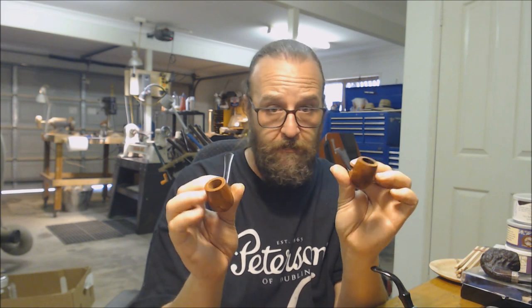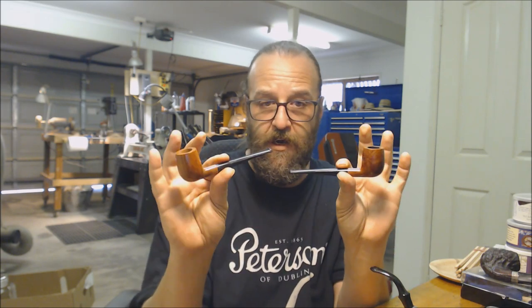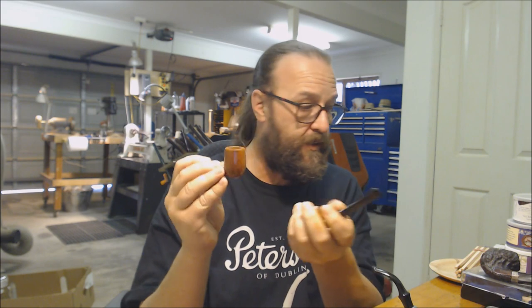The drilling is absolutely spot on, perfect. You couldn't ask for a better engineered pipe, but they weigh absolutely nothing. They are just light as light. If you're a clencher, it's a dream to smoke these.